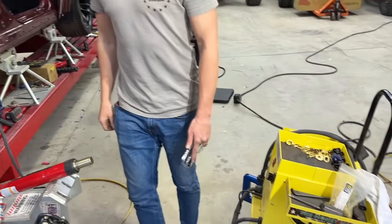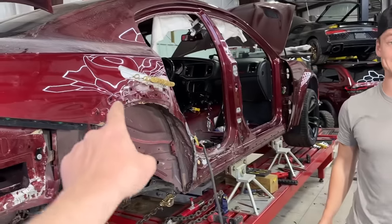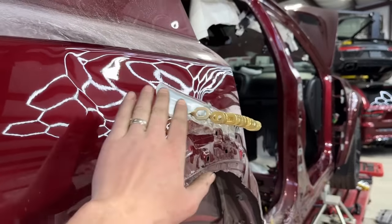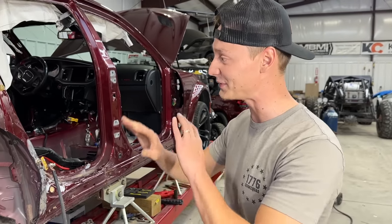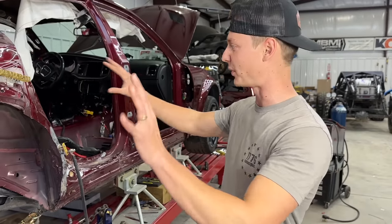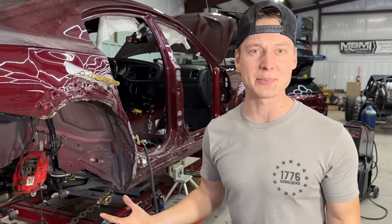Dude, honestly, with this tool, if we had all the time in the world, we could save all this, because we just did this for fun. We popped this out as best as possible, a little bit more. Put a little bit of glaze coat, bondo it up, dude, spray it in, man. You literally could do that, but you know what? We're going to just go ahead and replace it, because we already ordered all these parts right here. I think it's just going to be a little bit more professional. It'll be easier on us as well.